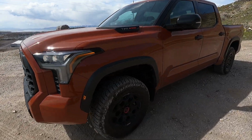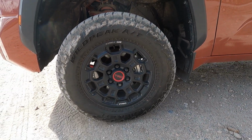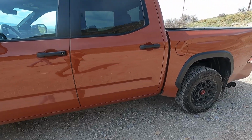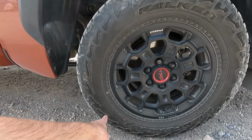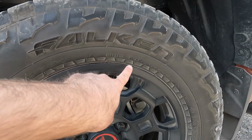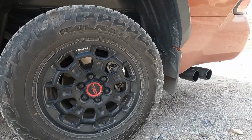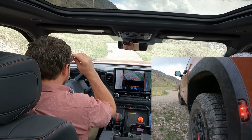It's just there. Of course, if you're familiar with TRD Pros, they all come with BBS forged wheels. I believe that's across the 4Runner, Tacoma, of course the Tundra here, and the Sequoia. And you get the Falcon Wild Peak AT3Ws. So these are the 3-peak Snowflake, I believe. These ones are not, just mud and snow rated. Normally the AT3W is 3-peak, so I wonder if these are a special one for the Tundra. They're 285 65 R18s.